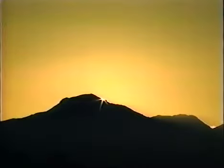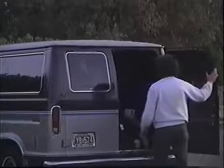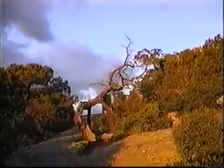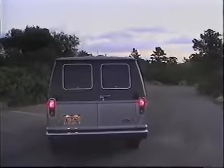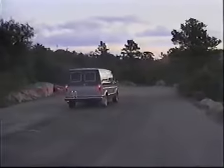Dawn, and what would become a familiar chore? Taking down all the equipment they had so painstakingly set up hours before. It had been a successful first night. Or had it? The real proof was still in the cameras waiting to be developed.